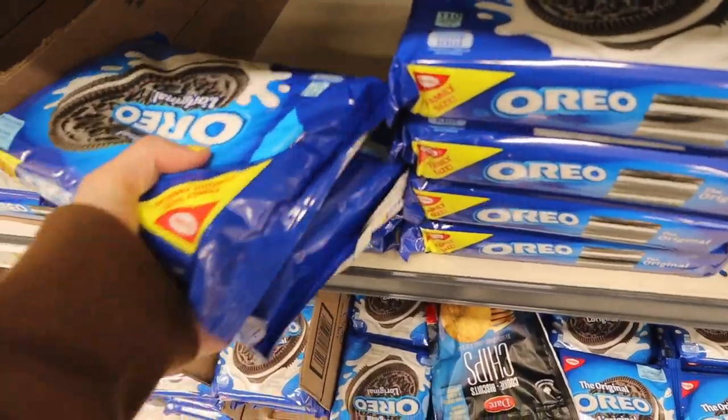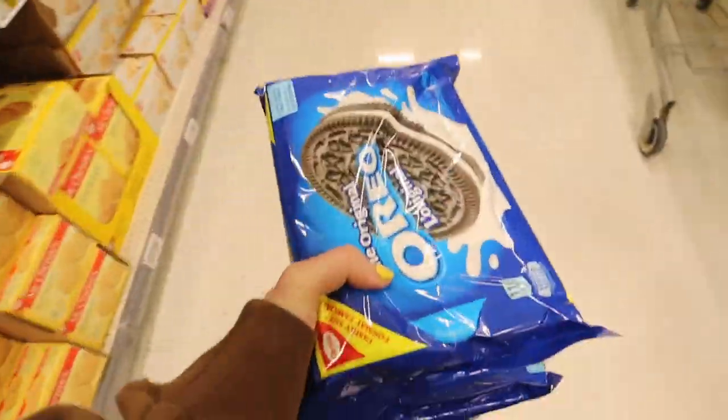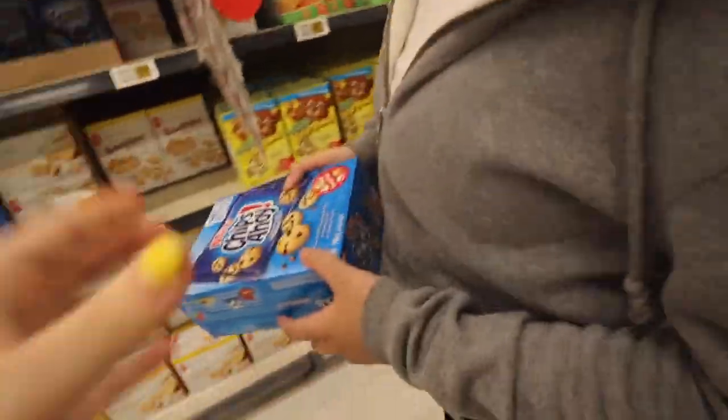Okay, popping Oreos, because if you guys didn't know, Oreos are actually vegan. So, we're putting all this shit. I need some of this. She was just calling me out for putting Oreos in the car and then goes and grabs.